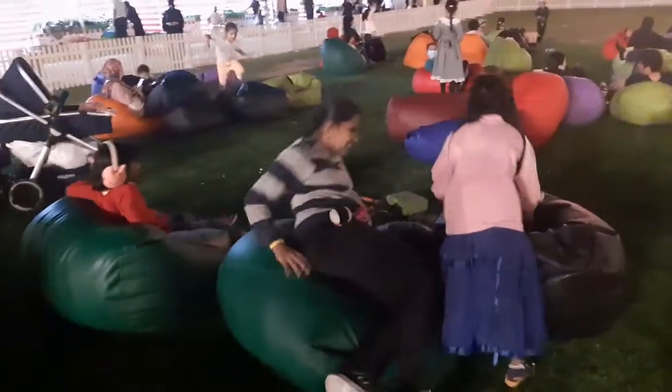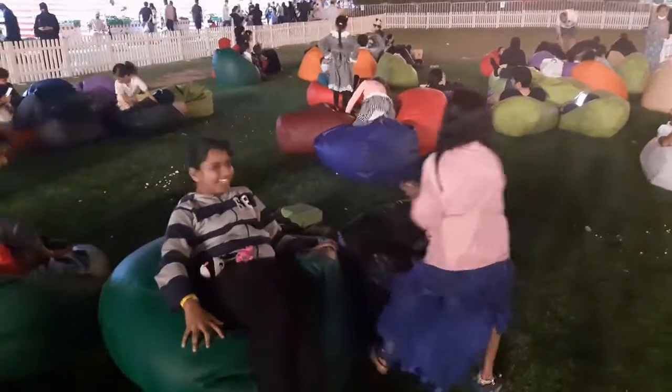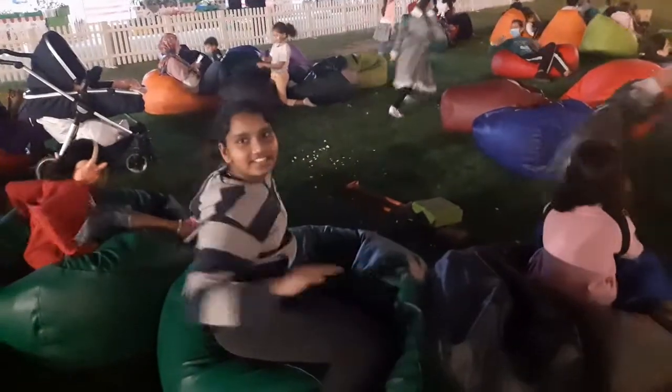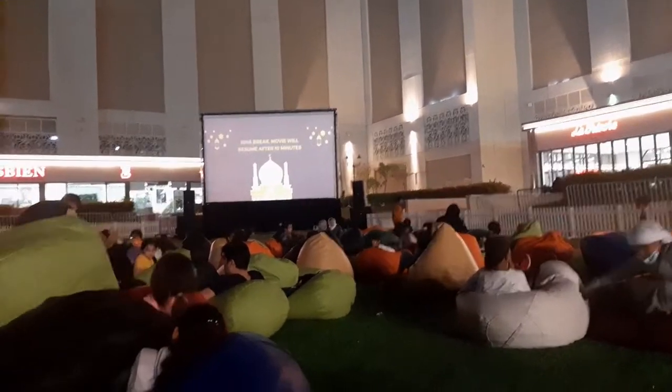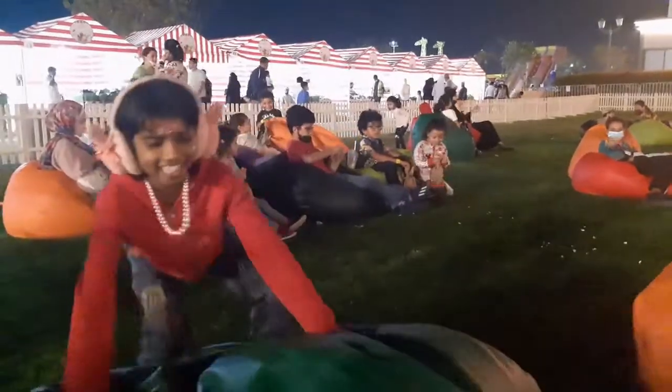You guys can take snacks and all to eat in the place. Also, it's not very dirty. People are cleaning here and there every time, so it's not that dirty, and it's very nice to sit. It's very soft. We can sit, we can jump. It's very nice to play on. Me and my sisters did some tricks on it. It's very, very cool. It's interval time, we are going to play.